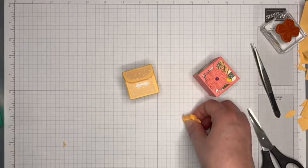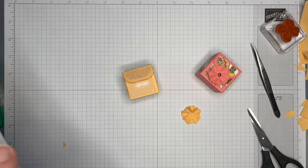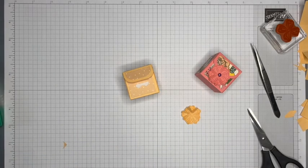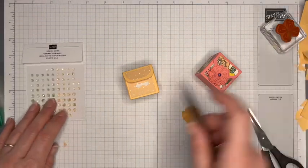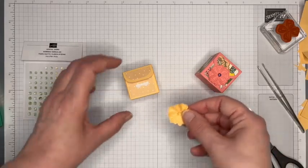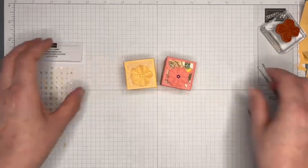While I'm doing that, I will get an embellishment. So I used pastel petals for the last one. I think I'll use one of these genial gems for this. Okay, just use my tweezers since they're here. That off, pop that in the middle. Oh, that's pretty. That is pretty. And then cover up that dimensional like so. There we go.